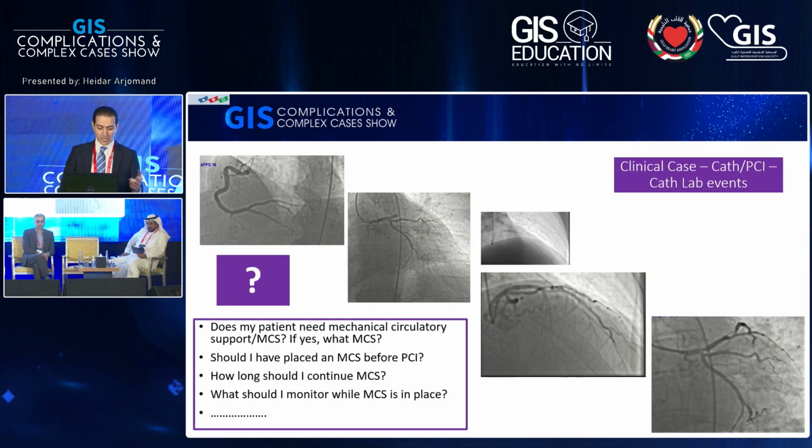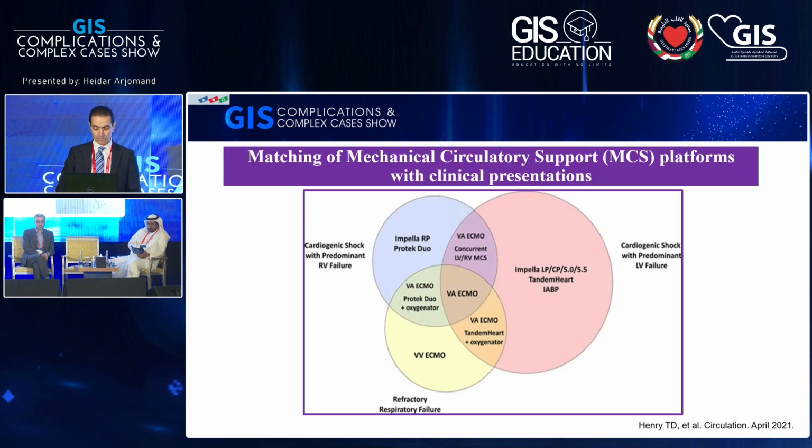But as I'm doing the case, these are the questions that are going through my mind. Does my patient need mechanical circulatory support? And if yes, what kind of MCS? Should I have placed the MCS before I started the case? How long should I continue the MCS? And what parameters should I monitor while I have this patient in the CCU with mechanical circulatory support?